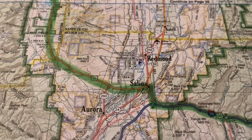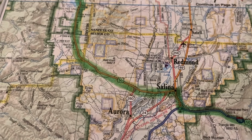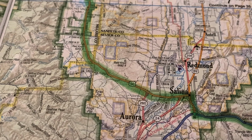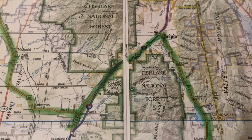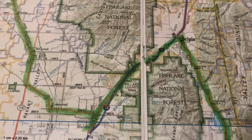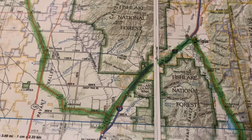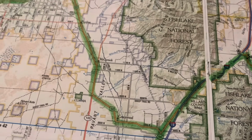Whether it's from the east directly or from the north in Salt Lake City. So we're going to head out, and it becomes a two lane road, and out of town pretty much goes directly north. It continues north all the way to Scipio, and then zigzags as it combines with Interstate 15 down to Holden, and then goes back north again.